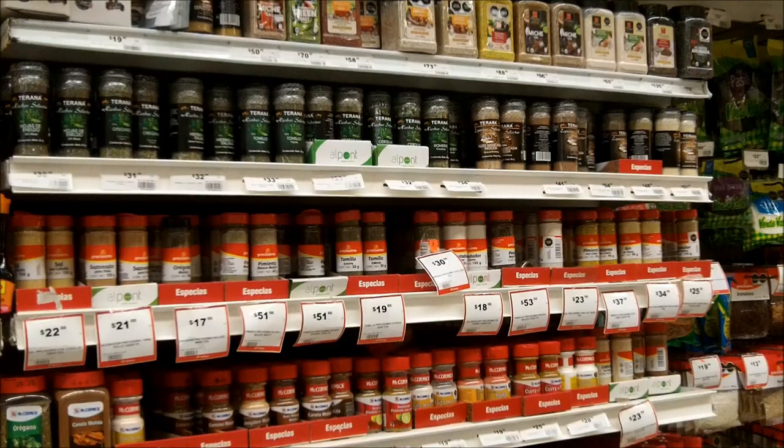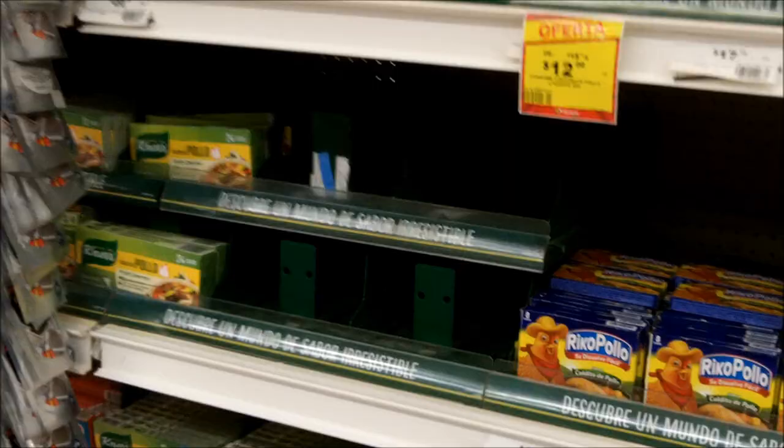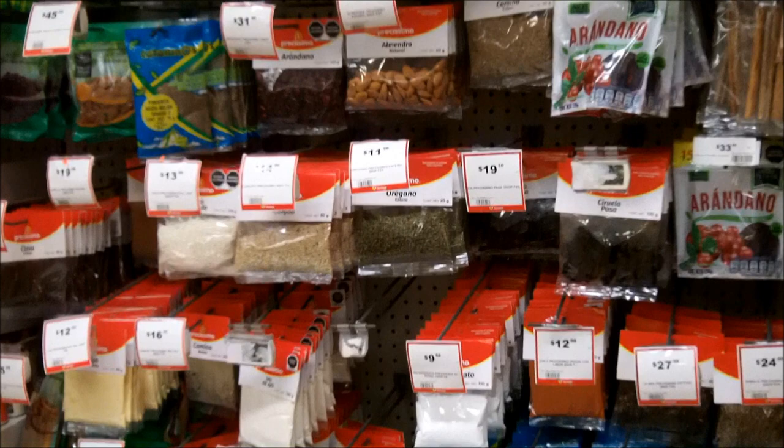And for example, these are our spice bottles of many large varieties of spices. Oh my god, what can I say? But the most common for giving flavor to the rice, for the pots, for whatever you want, is this one. This brand is very common here in Mexico to give flavor to the food in many creative ways. This is the mole, very popular here in Mexico. I'm gonna show you.